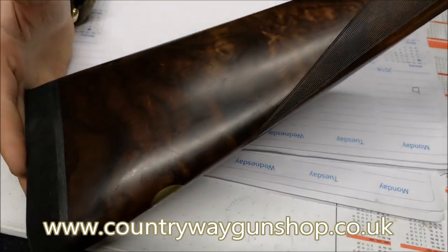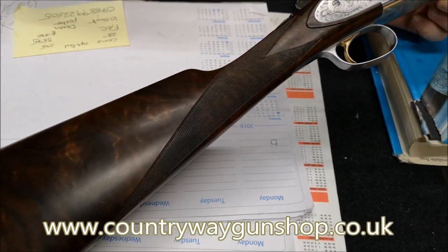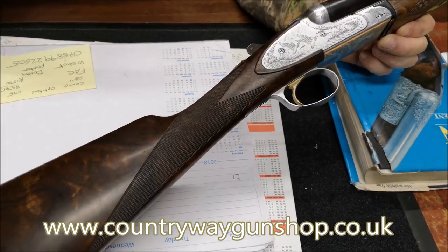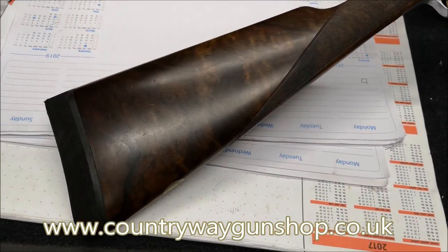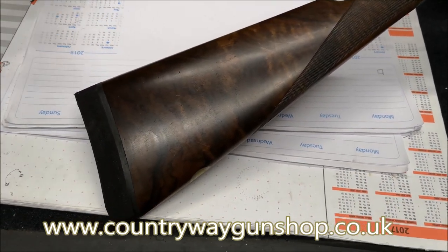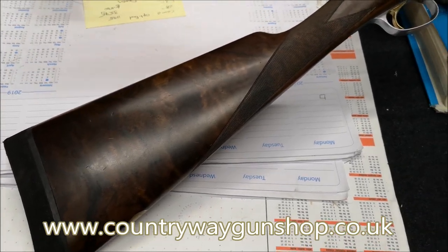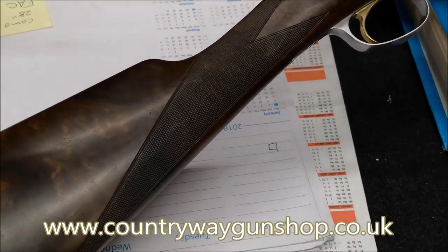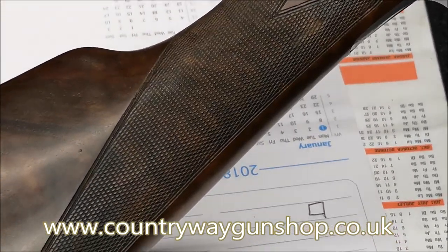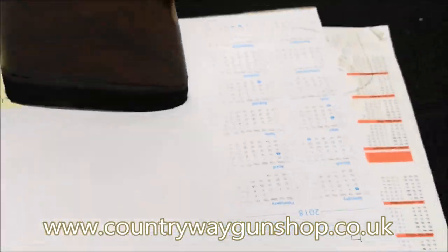Now, one of the other things that people don't tend to notice is that the guns have got bigger and bigger. When you had a 16 bore, when you had a 20 bore, the guns were different sizes. The reason that they were different sizes, Paul, is because, again, the people that were making them knew the size that they should be. Going backwards and forwards, but let me just take the gun apart.